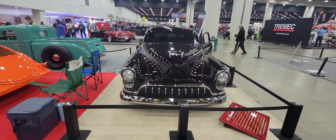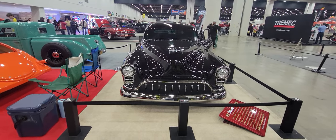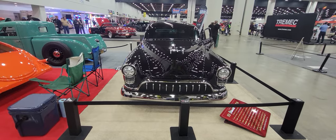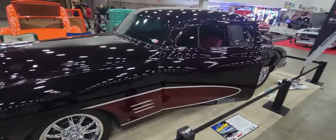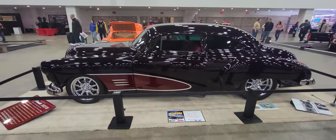Here we are at the Detroit Autorama 2022, and I'm going to show you all grade 8 cars. The first one here is a 1950 Oldsmobile 88. And believe it or not, this is a dark purple. I've got to be honest, I'm not a fan of this car, but for you guys, I want you to be able to see it.